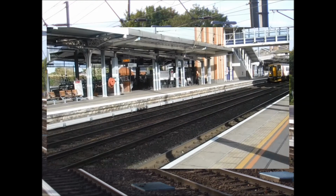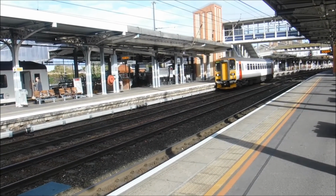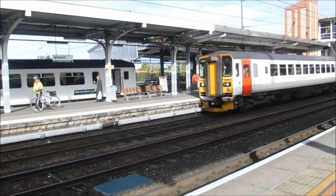We've got 153309 now, departing from Ipswich, working the 15:58 service to Felixstowe. Off it goes.